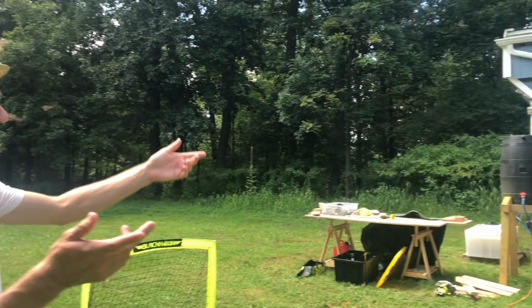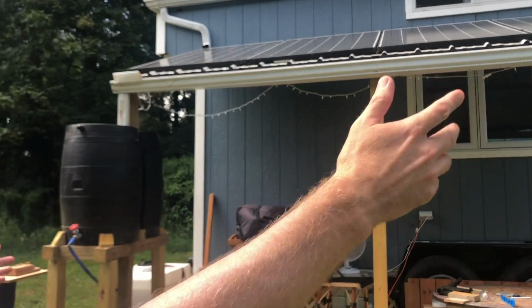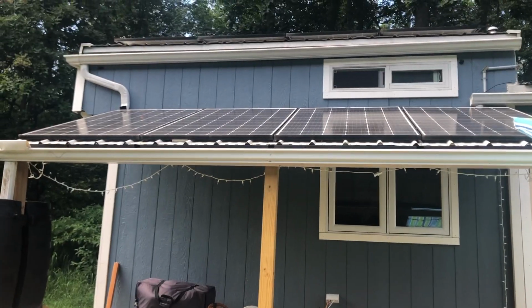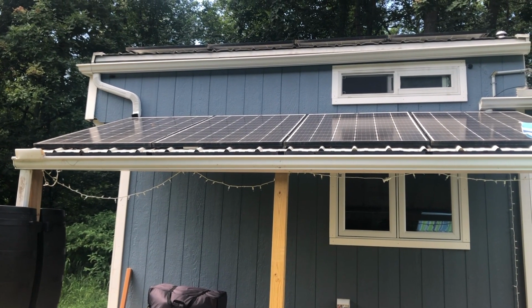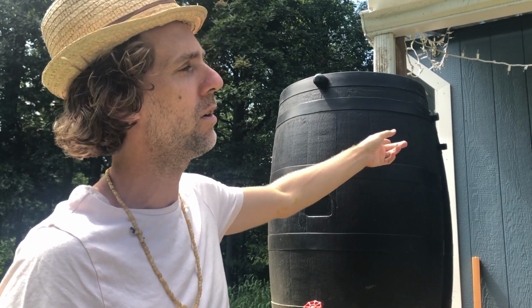So this is a tiny house, guys. Excuse us for the mess, but we're living here. This is the outside. This is pretty much the deck. There are 8 solar panels up on top that give us pretty much all the electricity that we need. A gray water tank under the shower and a fresh water tank under the bed.